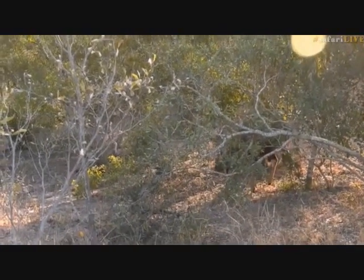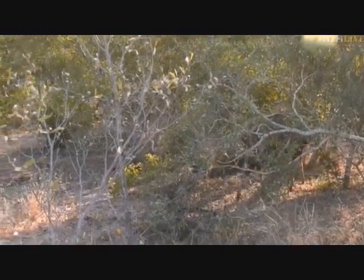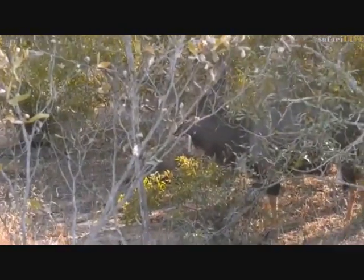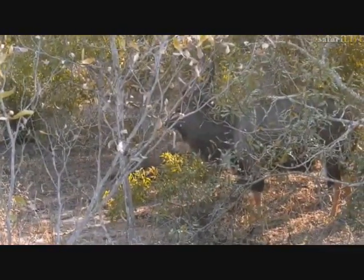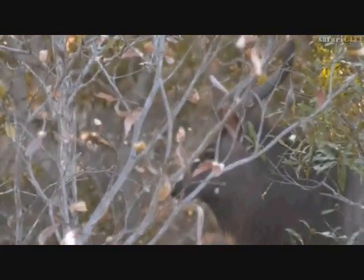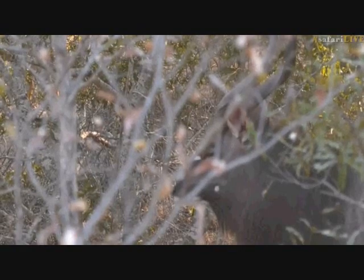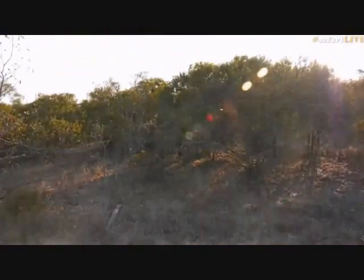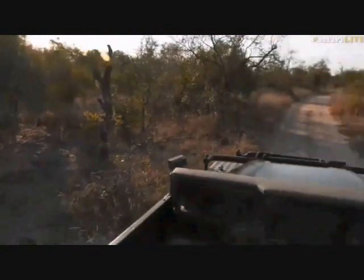Maybe we can make that our mission today. See if we can find an impala or a Nyala skull somewhere around there, something that's still got its horns attached to it, and we can have a look. We might even be able to pull the keratin coverings right off of it. That could be quite interesting to actually have a look at. Otherwise, we might have to raid the tent.